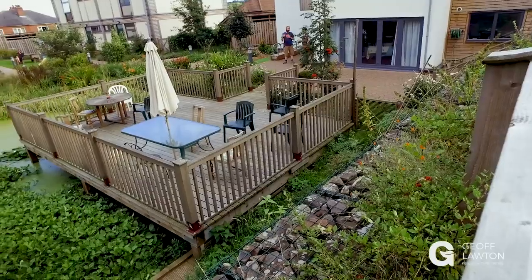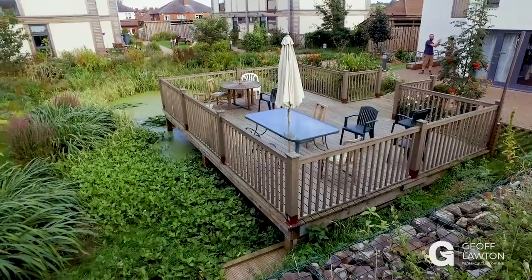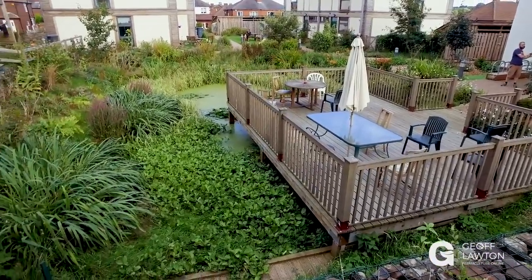I'm here with Joe Atkinson, and Joe, you've been here from the early days. Yeah, that's right. I got involved in the project in 2010, so that's like 3 years before we completed, and then helped to bring the project to fruition and helped to manage the construction project and all the rest of it.